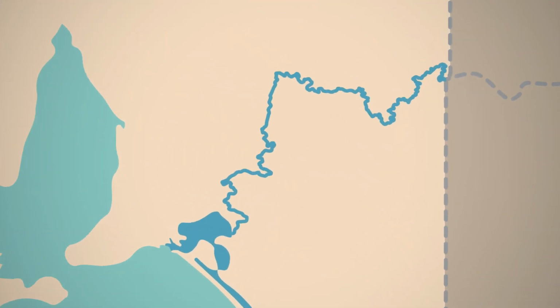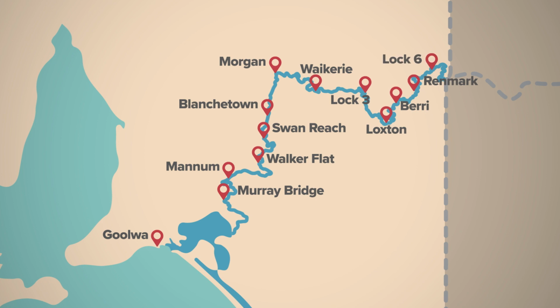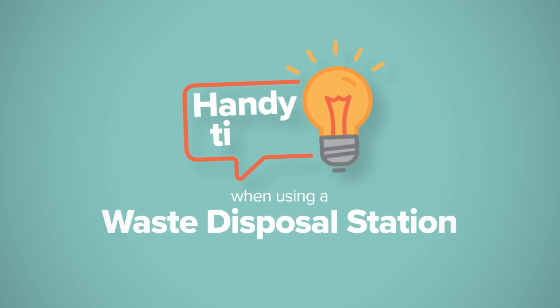Along the River Murray in South Australia, there are 13 houseboat waste disposal stations, which includes both water and waste disposal. You will find them scattered along the river from Goolwa near the Murray mouth, right up to Lock 6, only 50 kilometres from the New South Wales border. Here's some handy tips on how to do it properly.